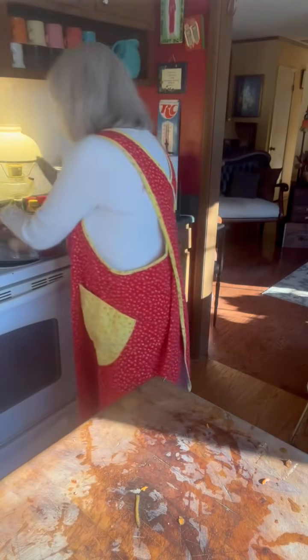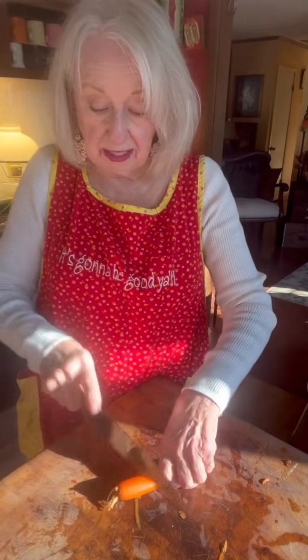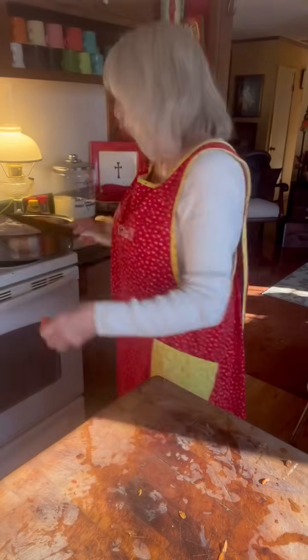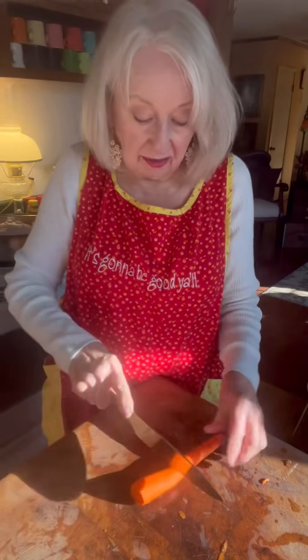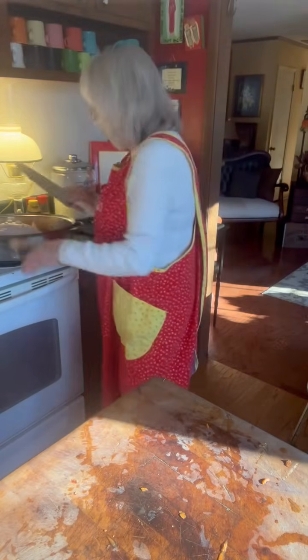And so everybody can have some carrots. And I think what I'm gonna do too is I believe I'm gonna put a chicken bouillon in the bottom of this pan because it's got water in it. And then when that chicken cooks and all that good broth goes down in there, that's going to be super good with the onions and everything.